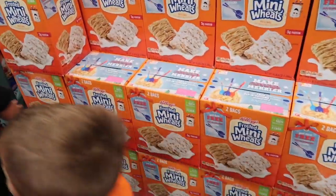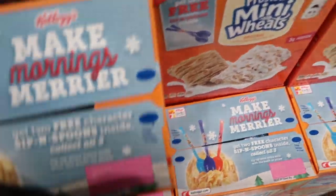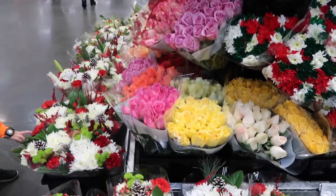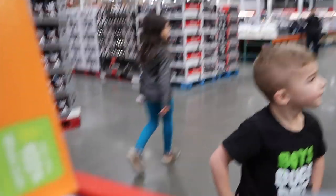Another thing is mini wheats. We love mini wheats. So we're gonna get those. And they are 2 bags for $7.39. Also, you cannot beat Costco flowers. $9.99. All right, this one. Those are the ones you got me, yeah.